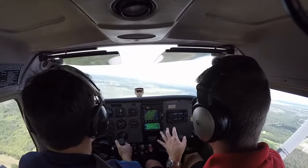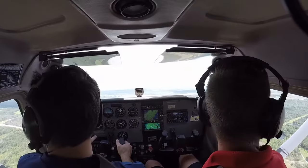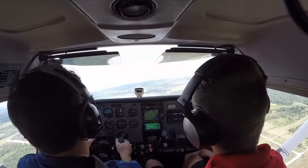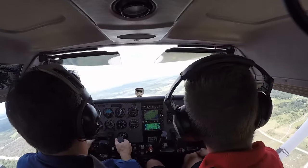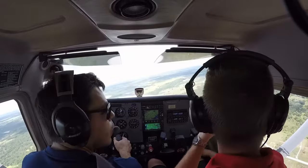So just this little bit of bank, that's what we're going to have on the other side. Cool. And then we're going to go nice and shallow at the beginning. And shallow, yep. Just a little bit. Think about the distance that you want, out this way here.